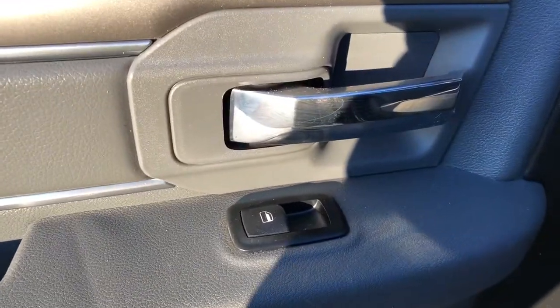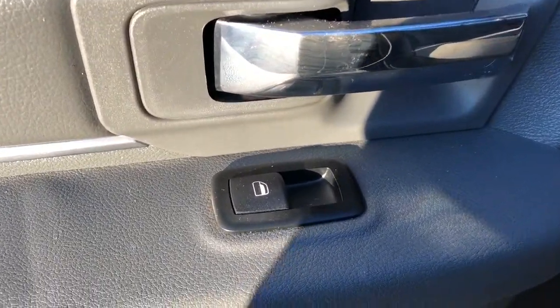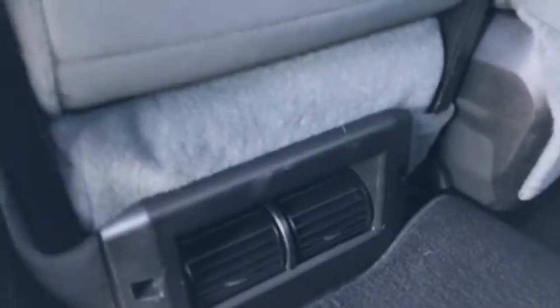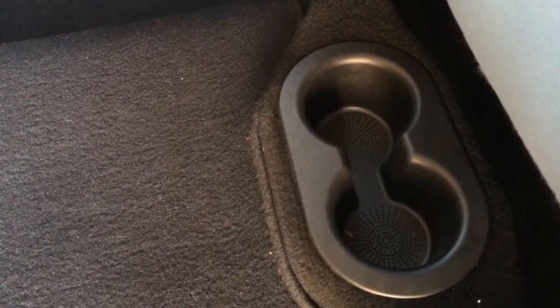Now into the back of the vehicle, we can see that we have a chrome door handle, our window control, as well as some extra storage in the bottom of the door. Moving inside the vehicle, in the seat in front of us, we can see that we have our magazine holder. Moving to the center, we have our 2 vents. And on the floor, we have our cup holders. Moving across on the passenger side, we also have our magazine holder.